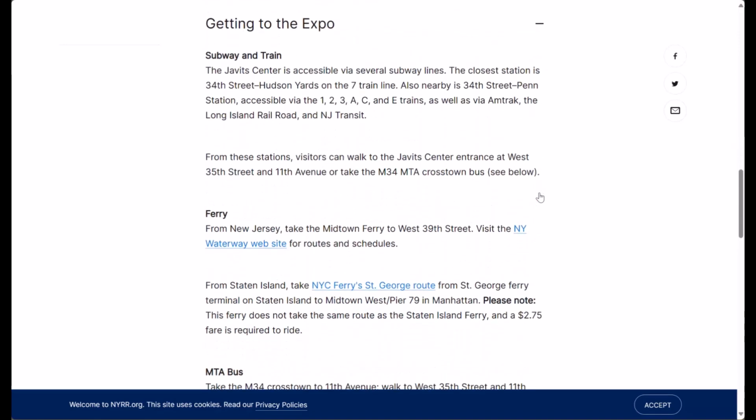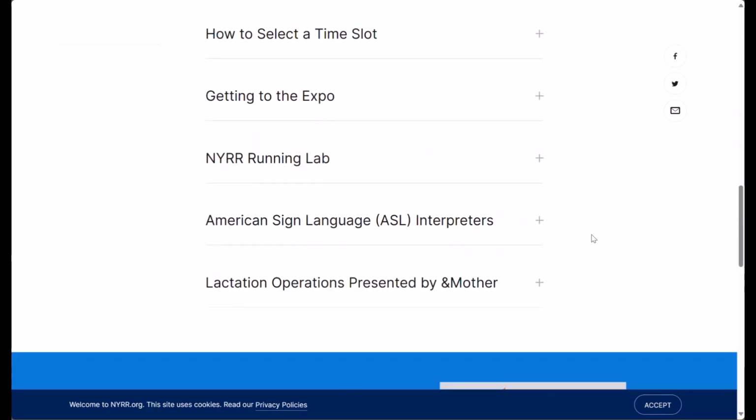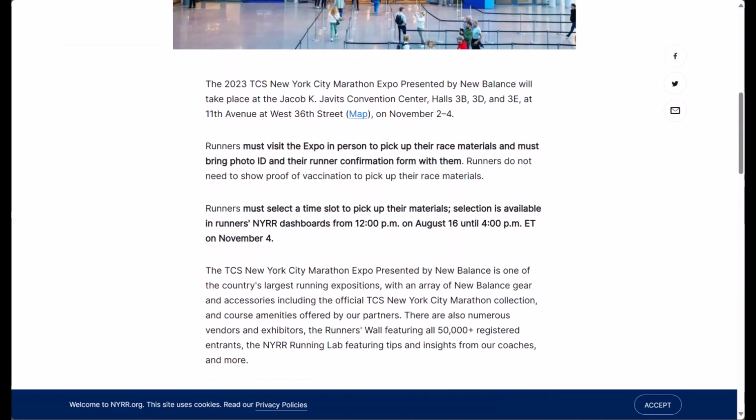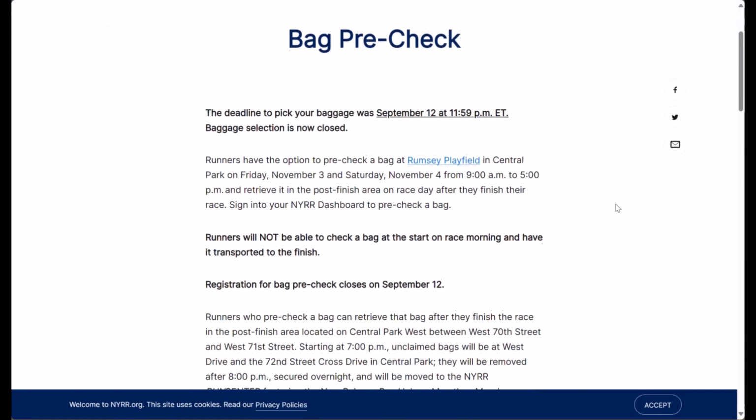Getting to the expo, it also has a couple of different ways for you to get there. Highly encourage you to take some of the public transportation out there.